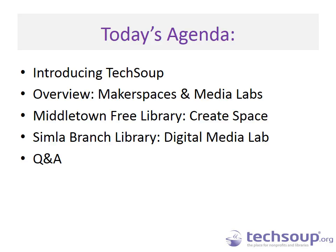Also, we do have a focus on small and rural libraries today, but I know we have people from all varieties of libraries and perhaps even some nonprofits in the room. I know we have some systems joining us, some large regional systems, and also some larger libraries as well. So hopefully you walk away with a few ideas that you can take with you to your library or to your region with regards to this topic.